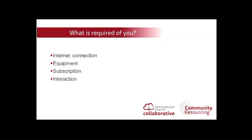Will you need a subscription? Some services require that you have a monthly or even yearly subscription to use their service. Will the person with dementia need to interact with the technology, and are they able to do this? How can the service be adapted to the person when they no longer interact with the technology?